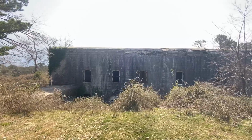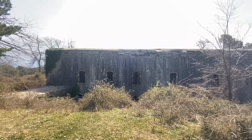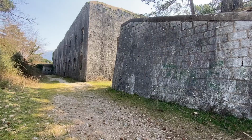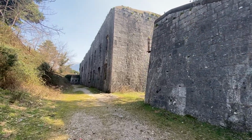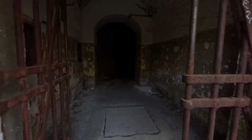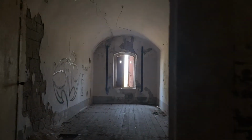At the top sits Fort Vrmac, constructed between 1894 to 1897 and used for Montenegrin artillery defense positions. A good way to break up the hike. Make sure to go all the way up to the top, as the rooftop is accessible and makes for a great lunch spot. Alright, everybody, made it to the top.